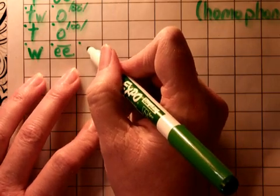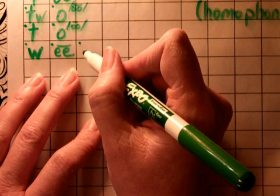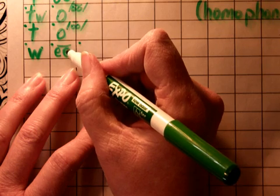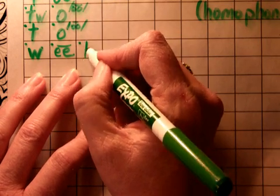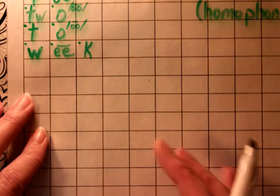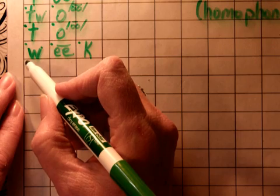The K following a single short vowel will be spelled with a CK. This is not a single short vowel. This is a vowel team with a long sound. The K will be represented with the K, not the CK. The next word is weak. I was sick and I felt very weak.